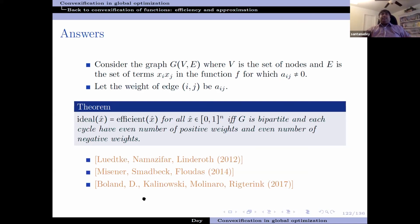As I said, this statement is as is in this paper, but really, I might be missing references here because we've just started working in this area, but parts of it are known in different papers, and I'm mentioning two others, but my apologies if I'm missing some papers.